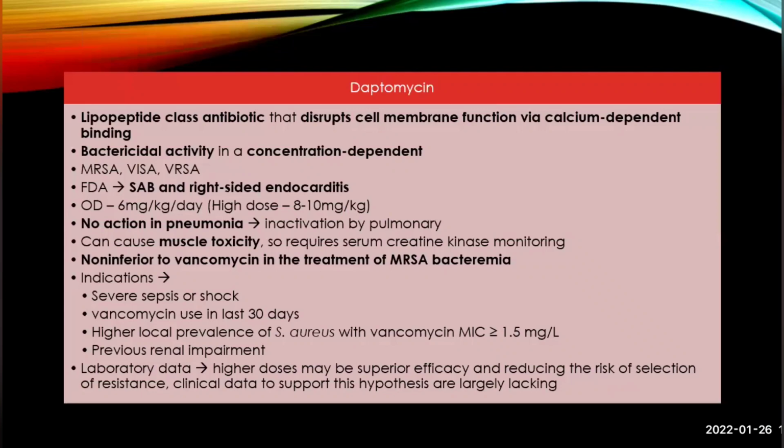So the next important anti-MRSA drug is your daptomycin. It's a lipopeptide class antibiotic which disrupts the cell membrane function via calcium-dependent binding. It is again a bactericidal agent and it has concentration-dependent kinetics. And it is effective against your MRSA, VISA, and VRSA. And it is FDA approved for Staphylococcus aureus bacteremia as well as right-sided endocarditis. And the usual dosage is 6 mg per kg per day. And this, I am sure all of you will be familiar with, is one of the important MCQs.